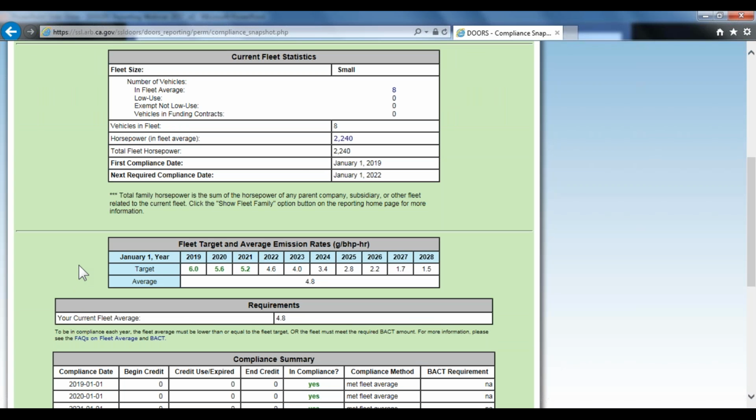Okay, the next table down is the fleet target and emission rate table. This is important. It will show your fleet's average target for each year and your fleet's current average emission rate. The fleet average is based off your fleet's overall emission rate for both oxides of nitrogen and diesel particulate matter.